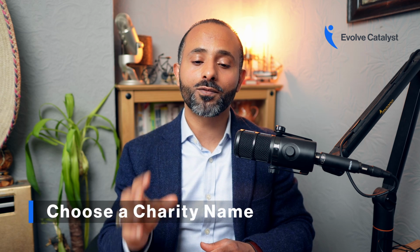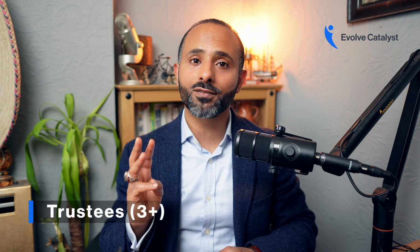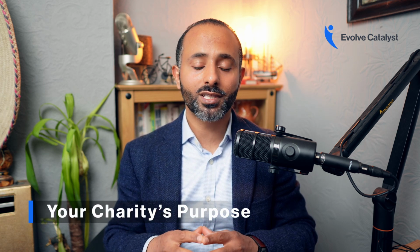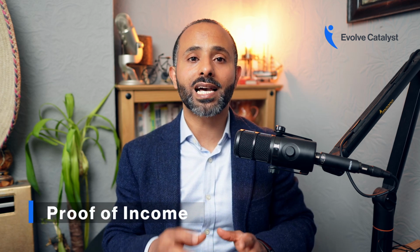Whichever option you choose, here is what you will need to register a charity: a name for your charity, trustees, a minimum of 3 people. That's the team who will run the charity. A governing document, usually a constitution or articles of association. Your charity's purpose. This must be for the public benefit. A bank account and address. Proof of income if registering as a charitable company. And then you will go through an application process online. The Charity Commission has a good checklist, but it's not always the easiest to understand.